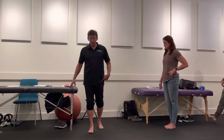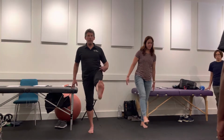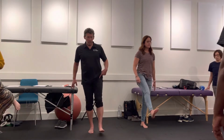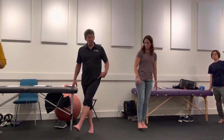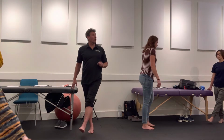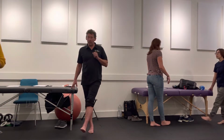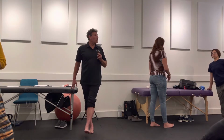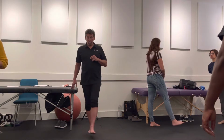Good, good. Now we'll switch sides. And then we'll come to medial. So repetitions. It might be that you'll start with 3, 4, 5 repetitions. Eventually, as your nervous system builds resilience, you'll be able to work in that 10 to 12 repetition range. It will take a while, months, to build that resilience.